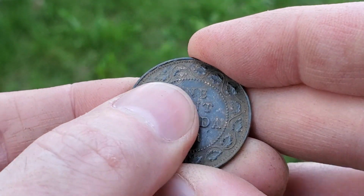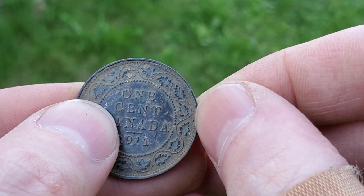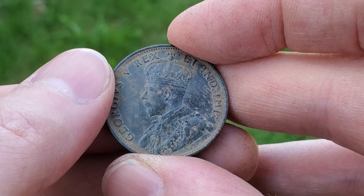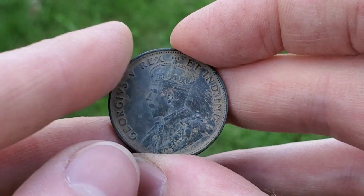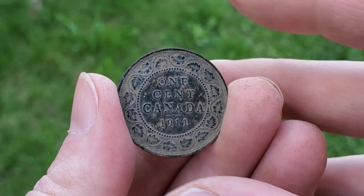Probably about 4 inches down, a beautiful 1911 Canadian large cent. And the rim seems to be a lot thicker on this than other large cents I've found. I don't know if it's a deeper strike or what, but absolutely beautiful coin. Always a good sign. All right, let's see what else we can find.